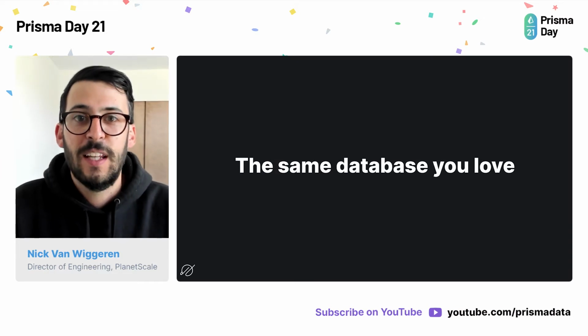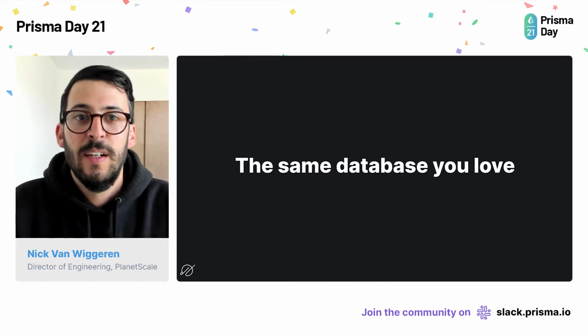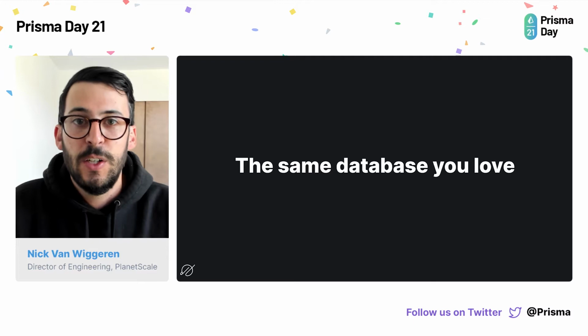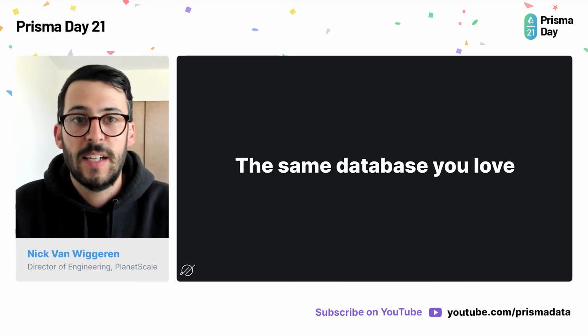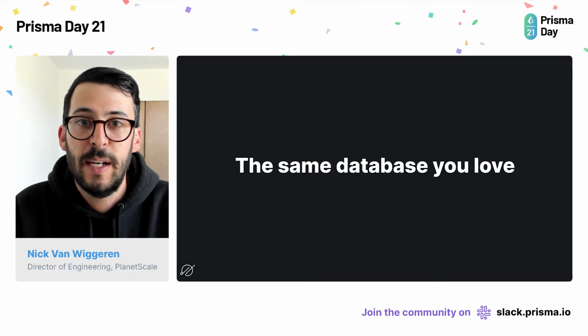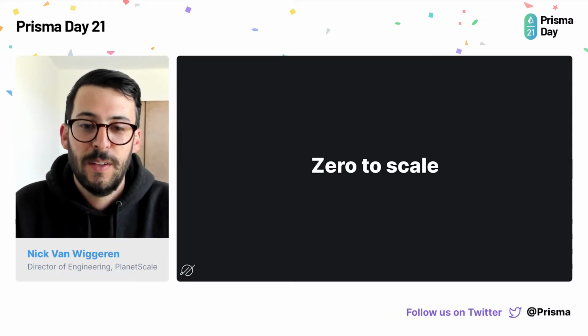But underneath, it's still the database that you love. It still looks like MySQL. If you're using Prisma, Rails, or any other technology, you can rest easy knowing that you won't have to make massive modifications to your application in order for it to work with PlanetScale. You won't have to learn a new type of SQL or learn how to deploy a new type of database. It just looks like MySQL, but it's much better.